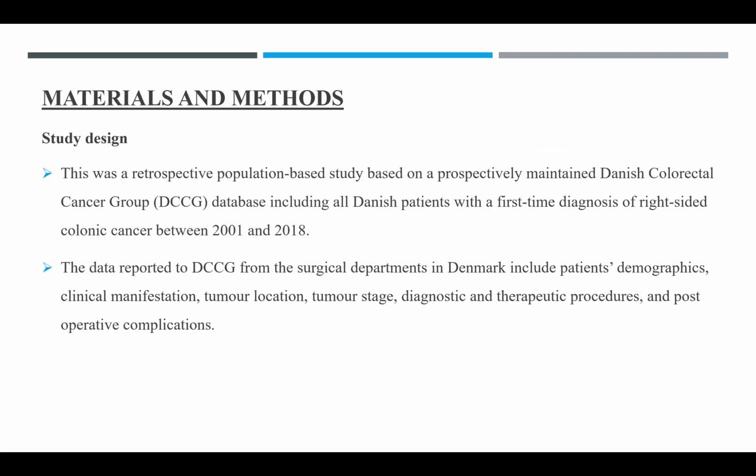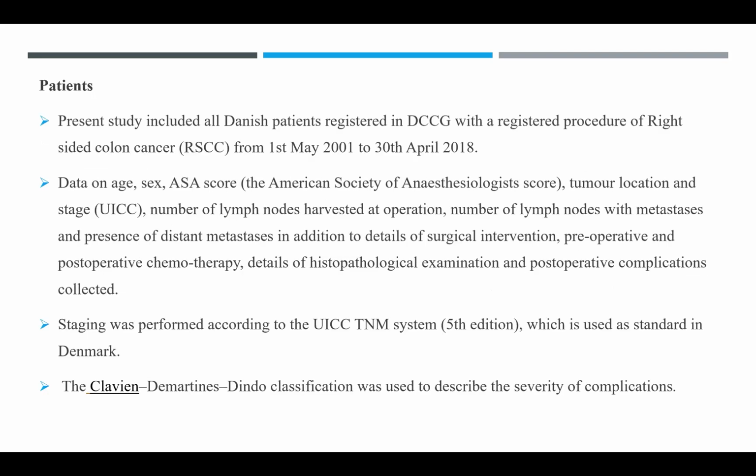This was a retrospective population-based study based on a prospectively maintained Danish Colorectal Cancer Group database, including all Danish patients with a first-time diagnosis of right-sided colon cancer between 2001 and 2018. The data reported to the database from the surgical departments in Denmark includes patient demographics, clinical manifestation, tumor location, tumor stage, diagnostic and therapeutic procedures, and post-operative complications. The present study included all Danish patients registered in the DCCG with a registered procedure for right-sided colon cancer from 1st of May 2001 to 30th of April 2018. Data on age, sex, ASA score, tumor location, staging, number of lymph nodes harvested at operation, number of lymph nodes with metastasis, presence of distant metastasis, details of surgical intervention, preoperative and postoperative chemotherapy, details of histopathological examination and postoperative complications were collected.